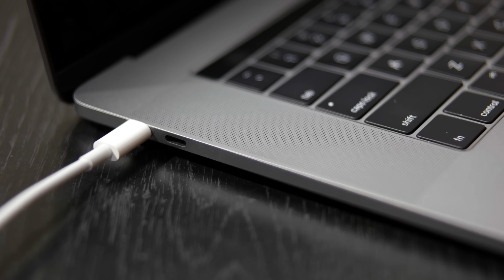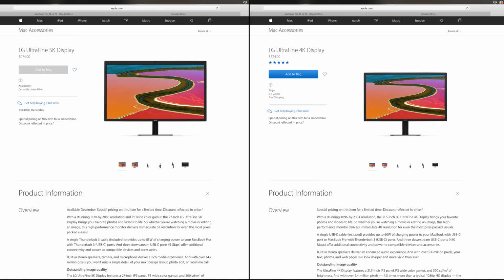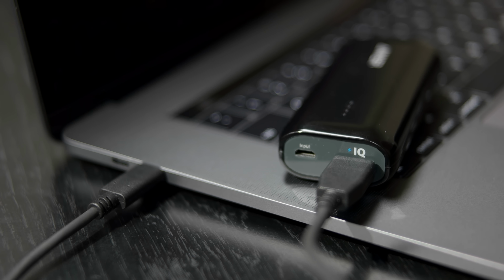Both machines can be charged using either of the 4 ports with the included wall adapter or from a supported device such as LG's new USB-C monitors. If you're on the go, you can even charge either machine with a USB power bank, but that won't be needed often as they both have roughly 10 hours of battery life.